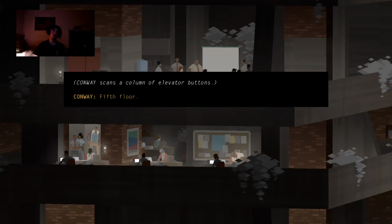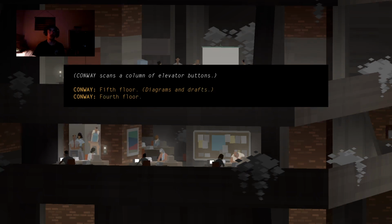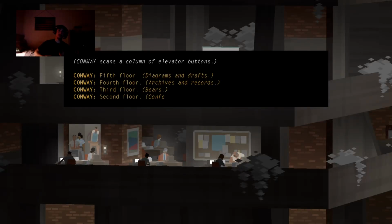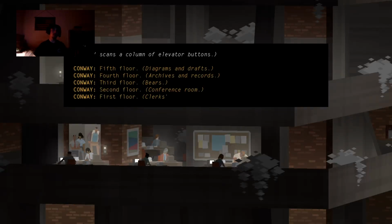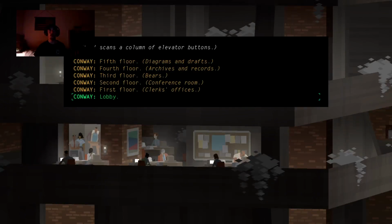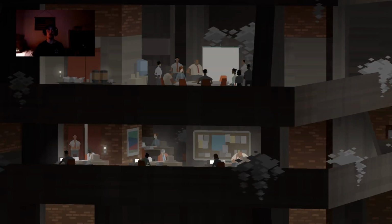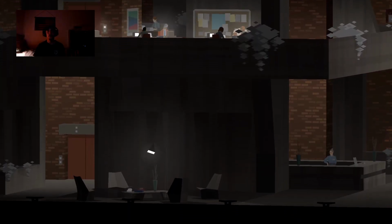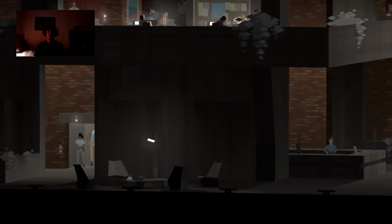Just call them with elevator buttons. 5th floor diagrams. Oh my gosh. I wish there was a way to skip through all the text, but it happens. Hey, I hear my truck. That's a loud truck, man.